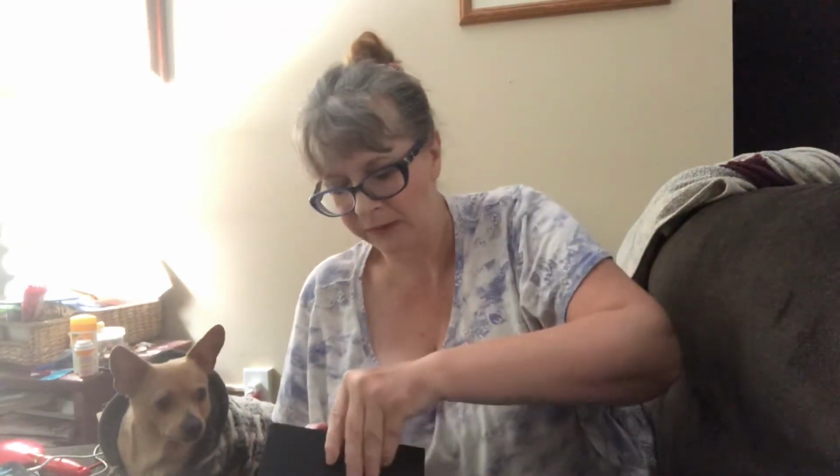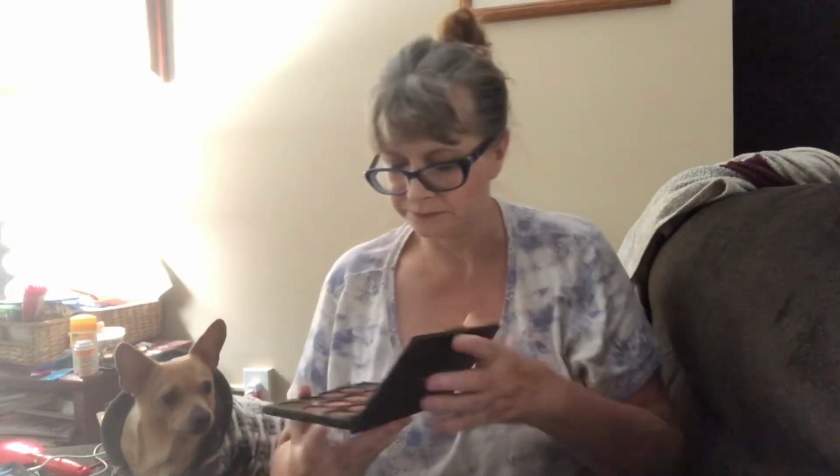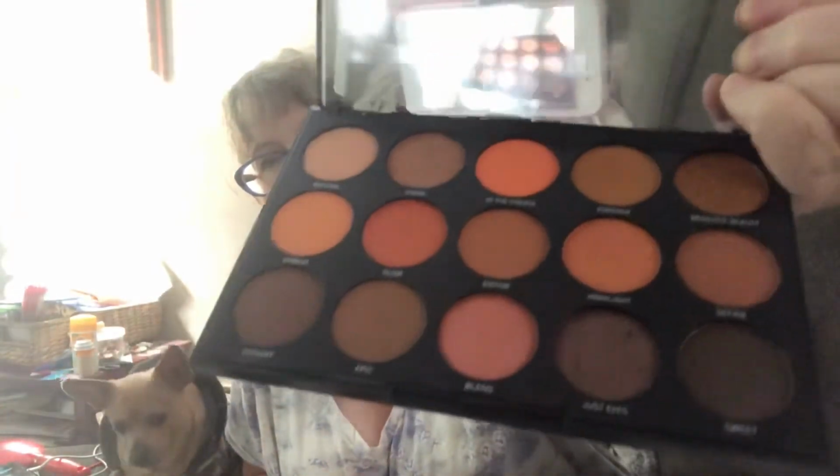And this Morphe eyeshadow set in beautiful fall colors. It's like oranges and browns. Okay, so that is it.